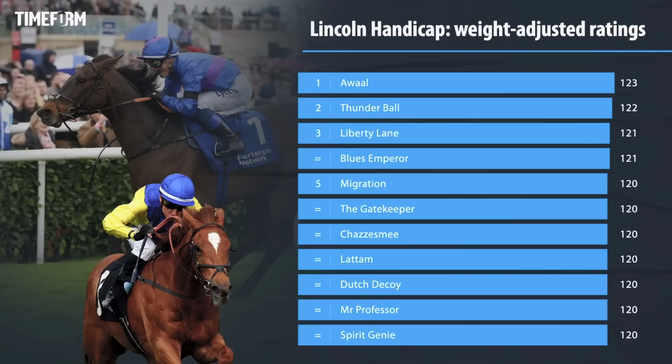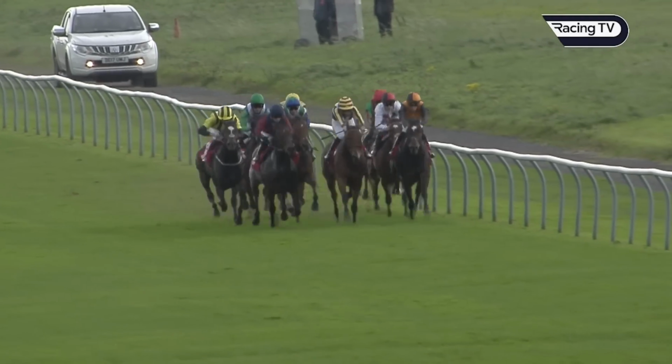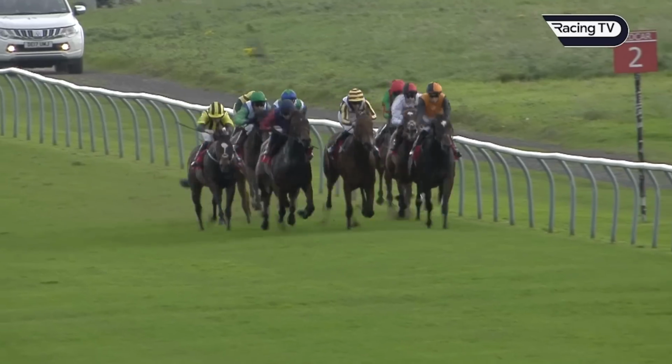He's a really interesting runner, because obviously he gets a 5lb penalty for winning the other day, but he's quite impressive. Hold your horses, because that video clue comes later in the show. But I'm just teeing it up nicely for Scoop. The first video clue comes from Redcar at the back end of last season, because we've got two horses here who have got good chances in the Lincoln. They were both beaten this day.